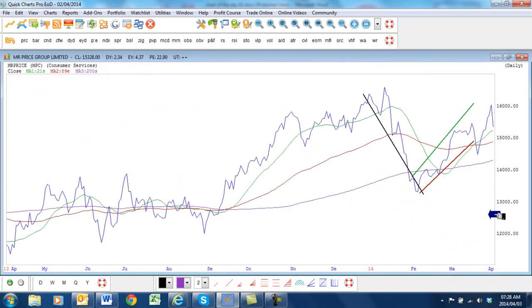Mr. Price did very well in the last few days, broke up, now starting to come down. The big question is the 21-day moving average, the red line, and the 89-day. Any time the share could break this 150, we could see a downside or a bounce up. So keep a close eye on this current share. Came from the 160s downwards to the 150s.